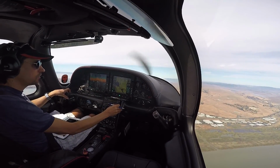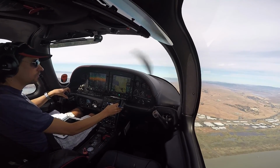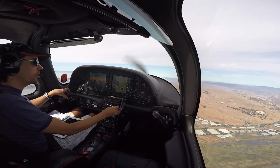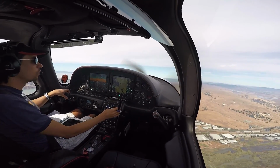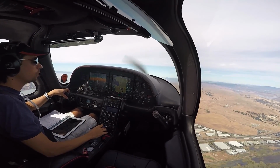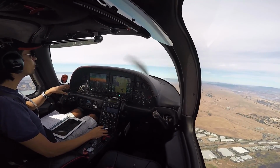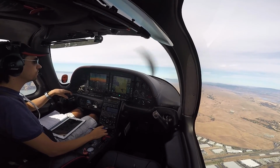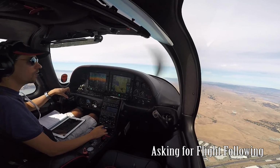All right, so she's busy with the traffic there, so let's call Travis. 291 radar contact 6 miles east of Concord Airport, state type aircraft. Warrior PA. So 3 miles west of the Concord VOR now. And there's a traffic in front of us. 291 roger, stand by for squawk. 291 squawk 4223. 4223 for 291. All right, let's roll.